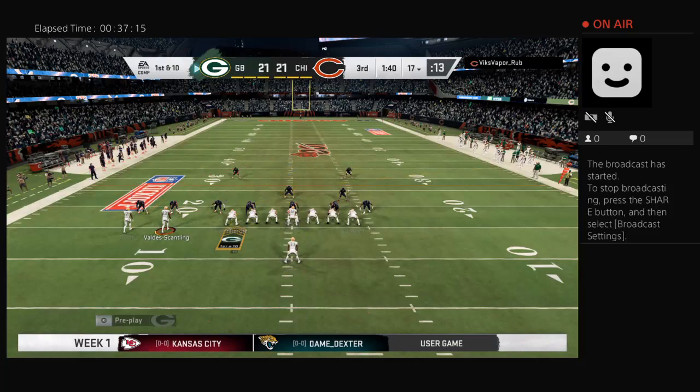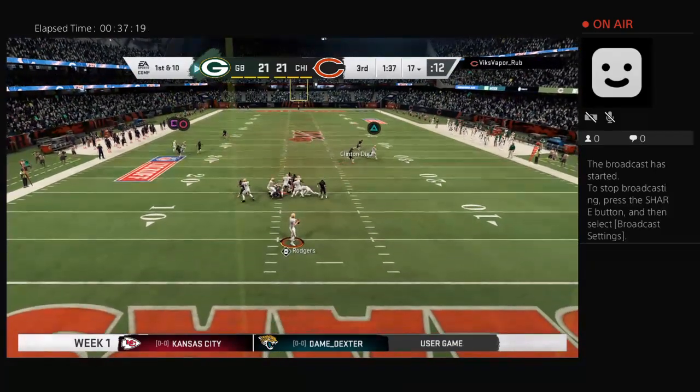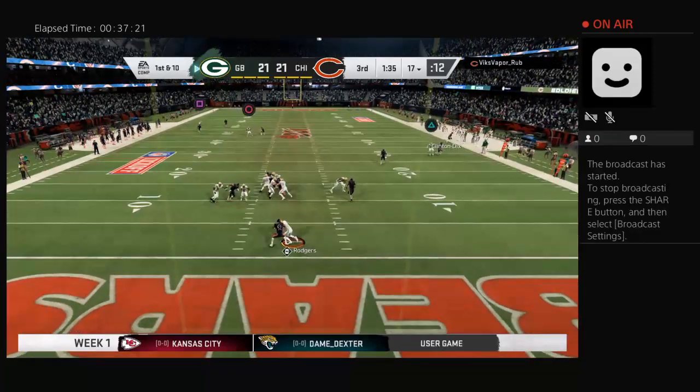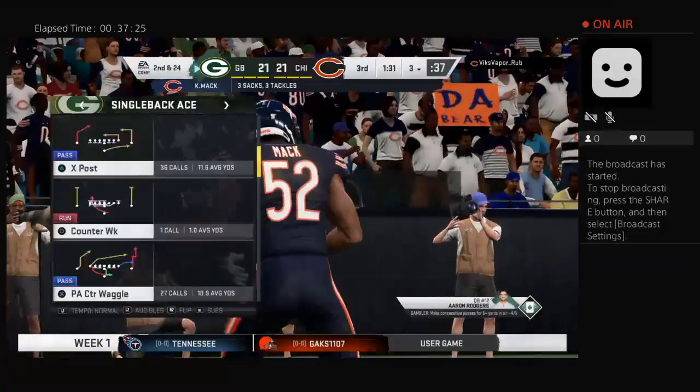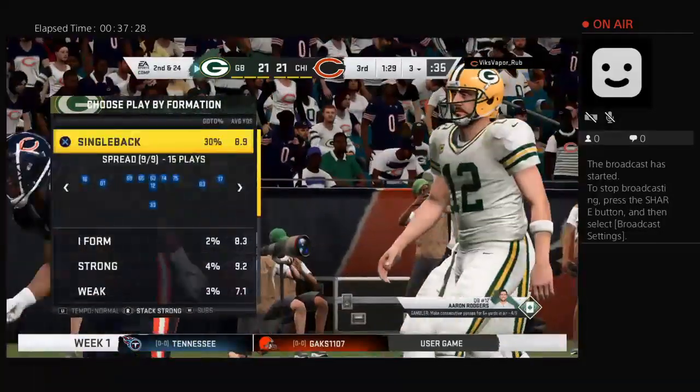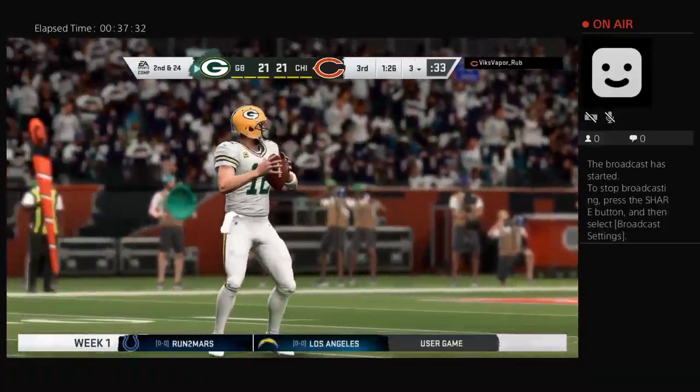Rodgers now on first down. And he goes down. It's a sack. They get him back at his own 3-yard line. Khalil Mack bringing the pressure yet again. That's his third sack here tonight.